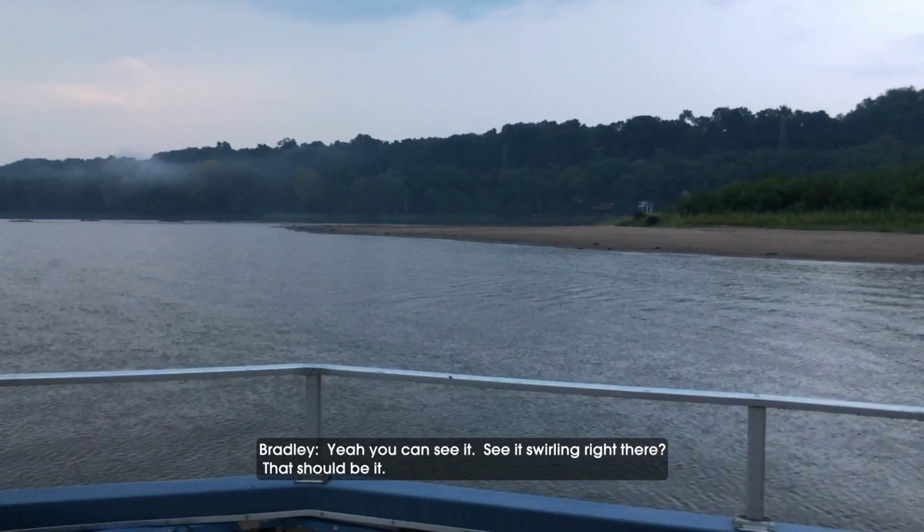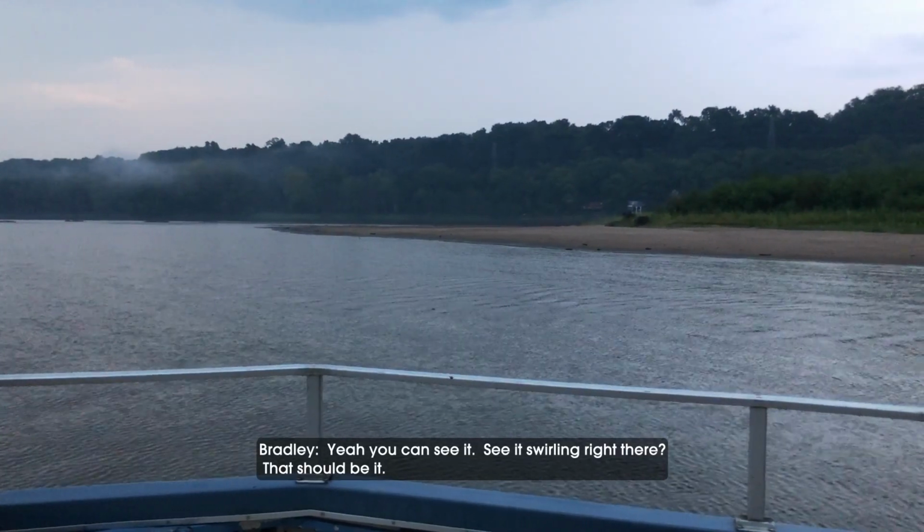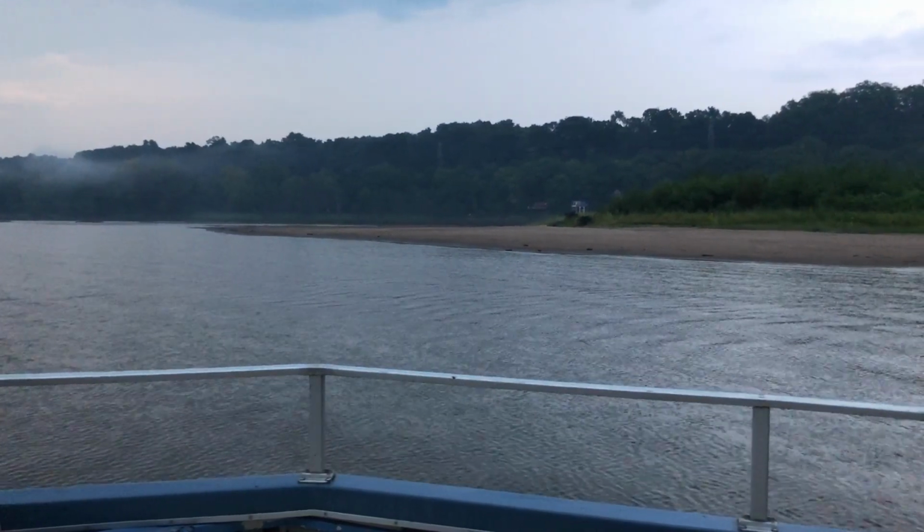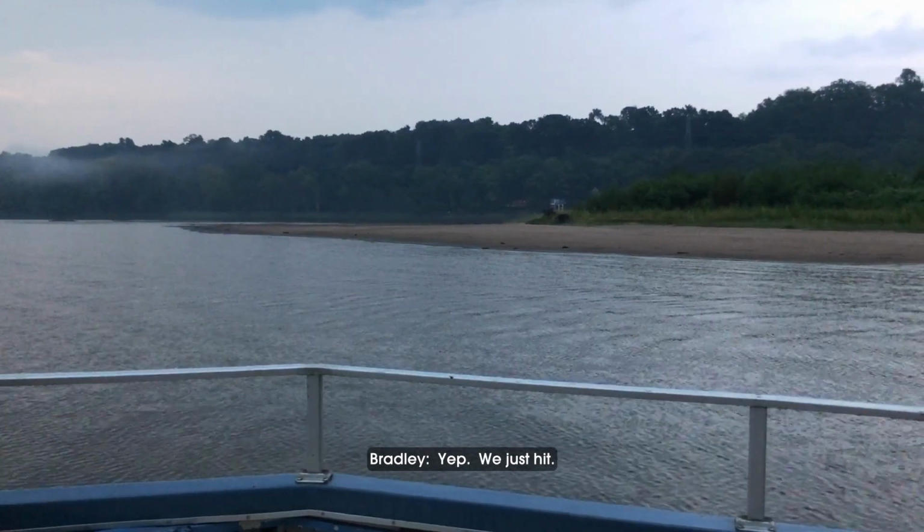Okay, you can see how it's swirling right there. I mean, I feel protected as hell, though. As long as we can get out. Yep, we just hit.